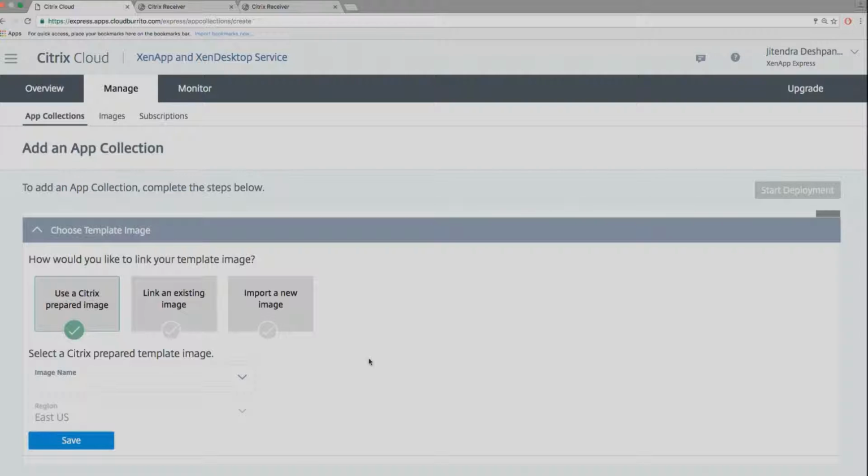The next thing you would choose is you would pick a template image. So we would be providing certain pre-canned template images, with the VDA on it and certain apps on it. But you obviously have the option of uploading your own template image on which your line of business apps have been installed. So in this case, I'm just going to pick an image which we have.